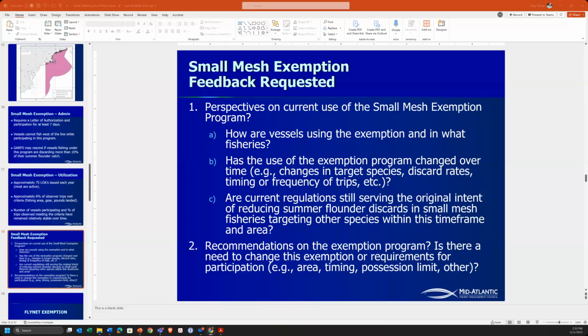And I think being allowed to use this exemption to the west along the edge in the wintertime would be beneficial, because currently, like you pointed out, if a boat leaves the dock, it has to stay east of the line. So now if it's not finding its target species east of the line, but it wants to go west to look for it, it has to return to port and go back the other way. So allowing flexibility is important, especially at $4 a gallon diesel.